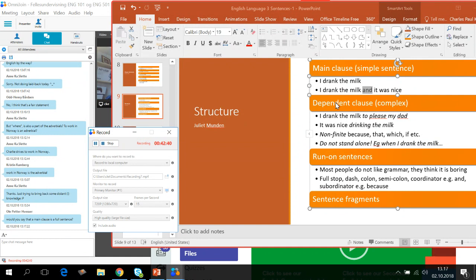Yes, yes. A main clause has a subject and a verb. That's what characterizes a main clause. A main clause stands alone. It is a simple sentence. They are one and the same thing. They are synonymous. That's important. A complex sentence is made out of two clauses, one of which is a complete sentence, a main clause, like here. Let's go straight into our examples.